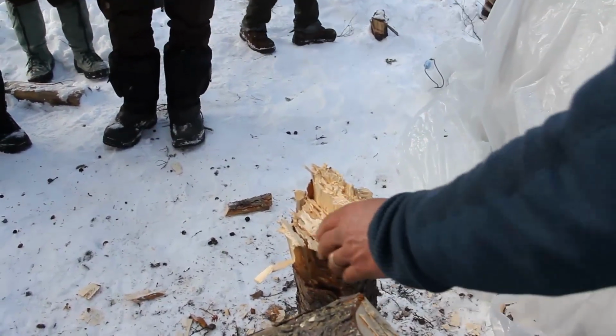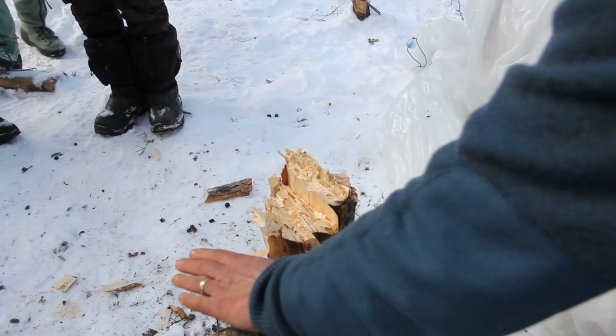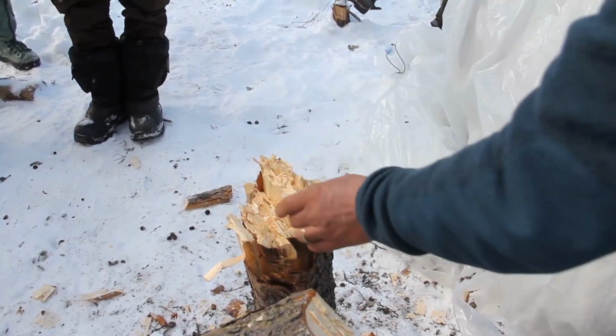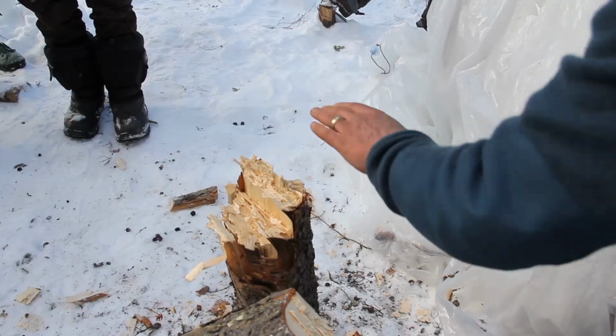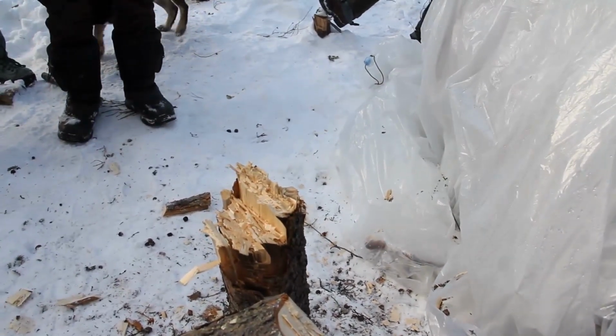This is a good example of a cut that's gone like it should. This cut should be relatively level. You're working your way in at 45. You should have a nice hinge here, a 1.5 to 2 inch hinge, depending on the size of the tree, and then another flat spot coming in just higher than the other flat spot for your back cut. So that's a nice shot of what it should look like when you fell a tree with an axe.